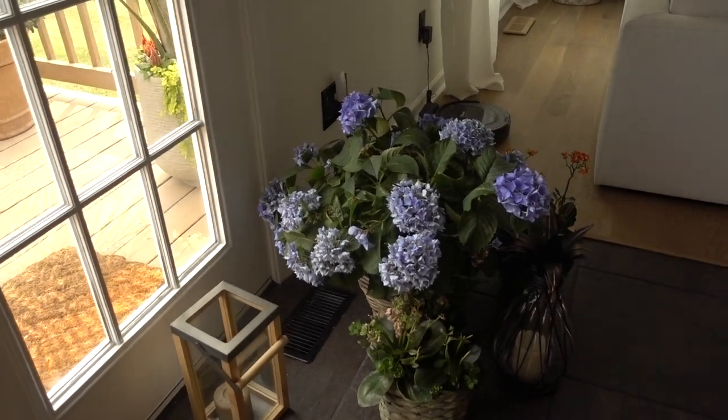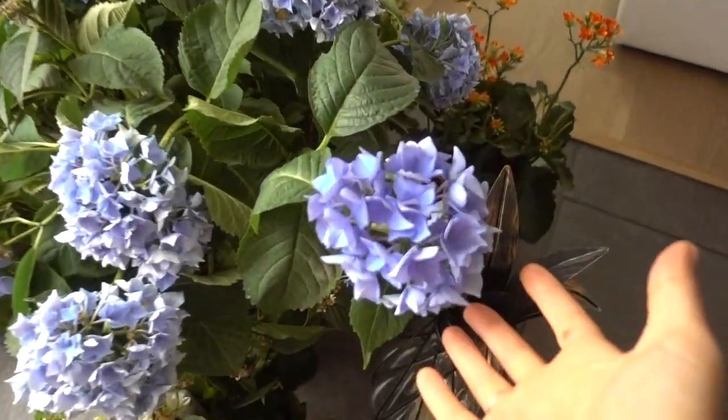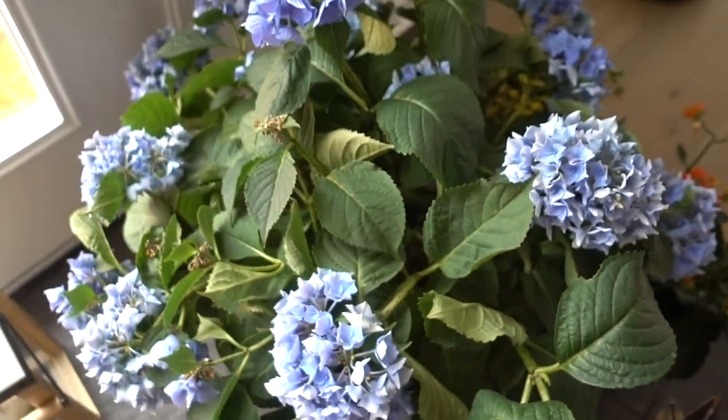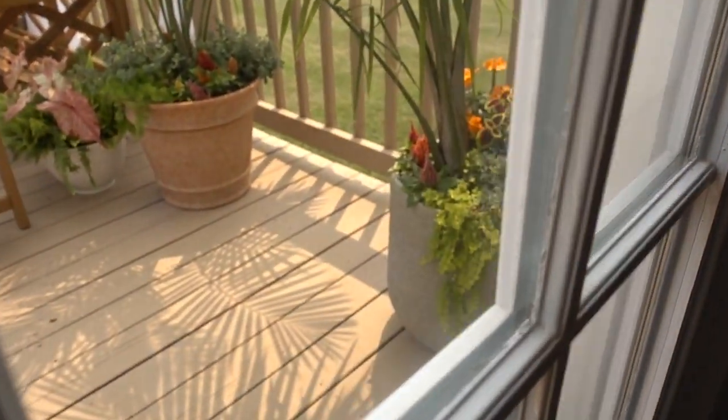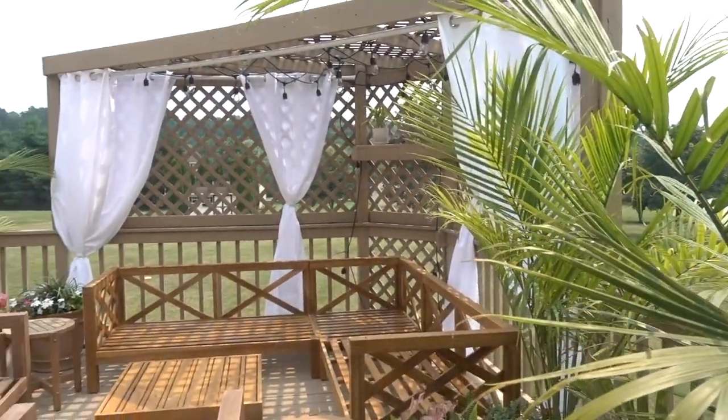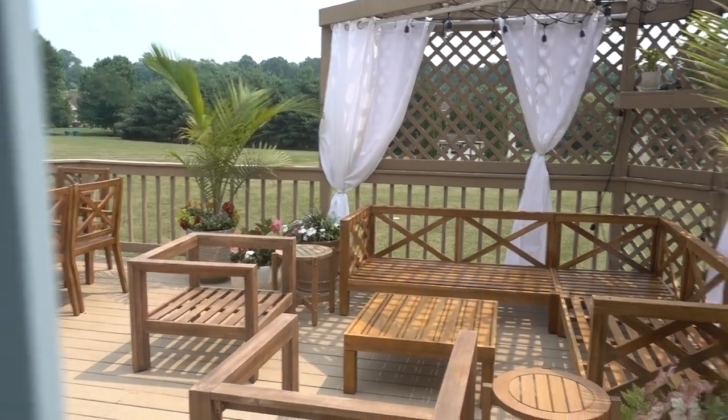Can we just take a moment of appreciation over these beautiful hydrangeas? And our pots outside are looking stunning. This whole thing just makes me so happy. Beautiful.